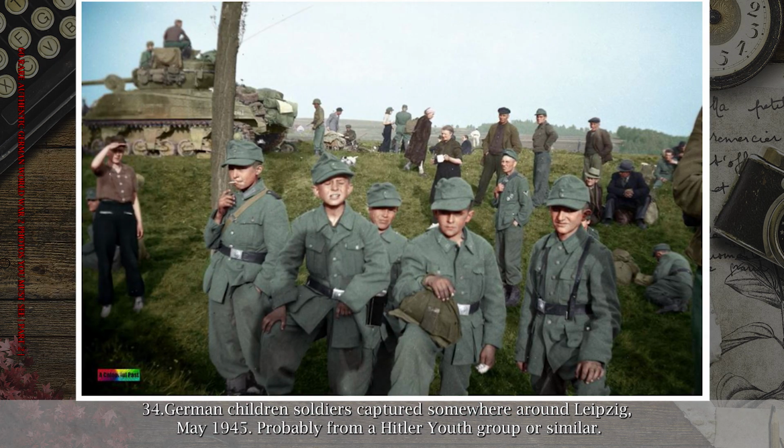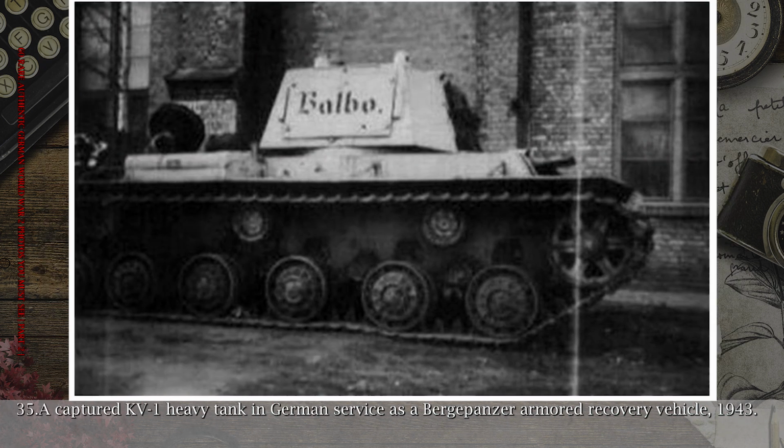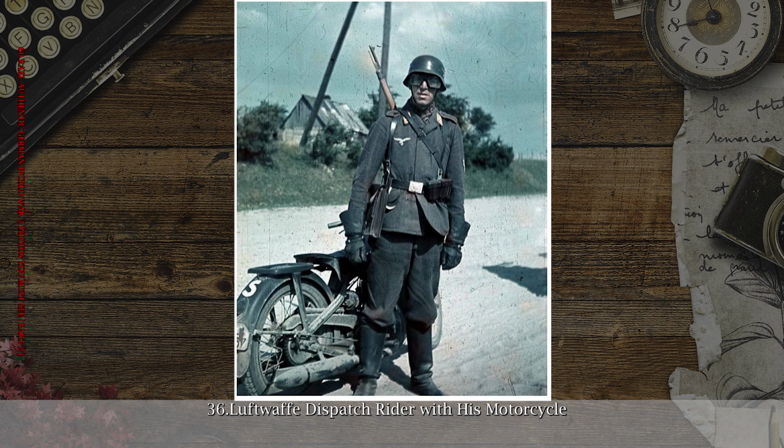34. German child soldiers captured somewhere around Leipzig, May 1945. Probably from a Hitler Youth group or similar. 35. A captured KV-1 heavy tank in German service as a Bergepanzer armored recovery vehicle, 1943. 36. Luftwaffe dispatch rider with his motorcycle.